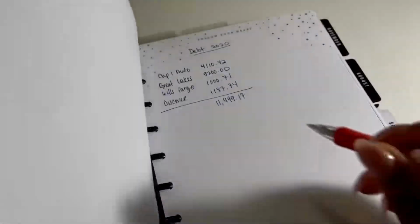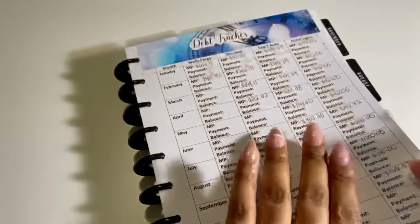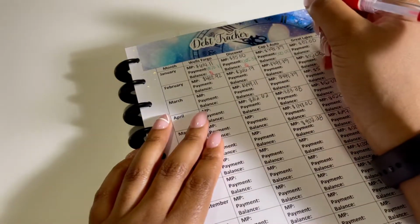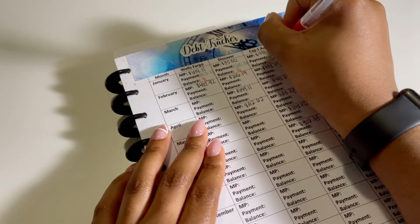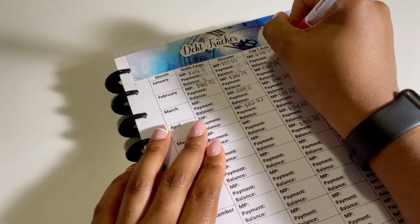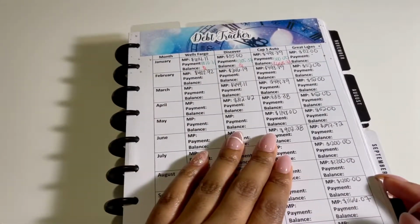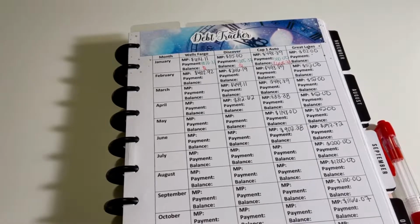And originally, like I said, I started off at $4,110.72. And I am currently at, let's see where I'm at, $3,665.71. So you guys, actually, let's do the math really quickly.